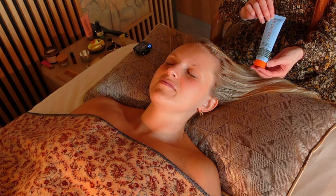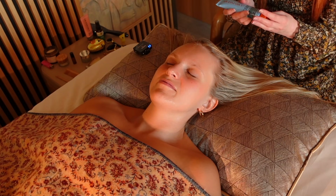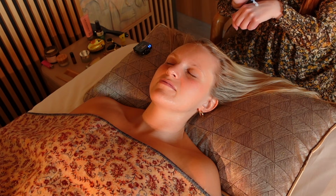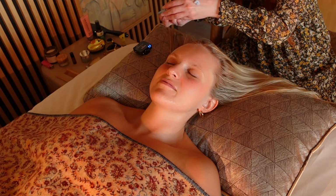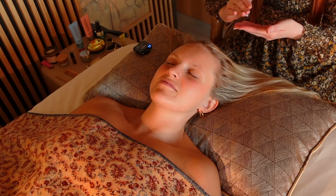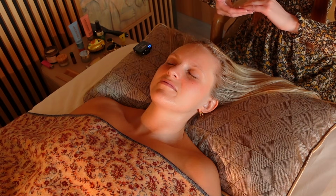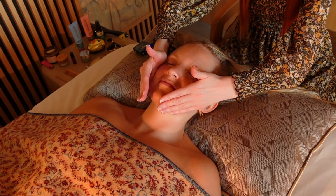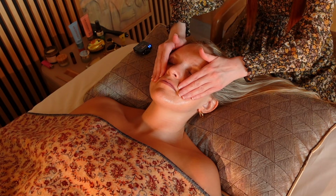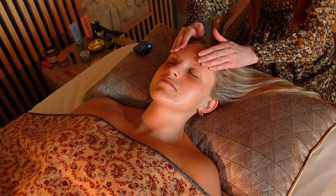I'm now wanting to add some hydration to the skin. So I am going to take the Sleep Repair Renewal Nourishing Mask by Mudmasky. And I'll gently pat this mask into her skin to begin with.